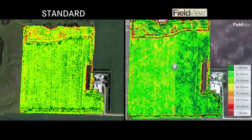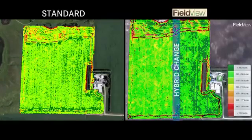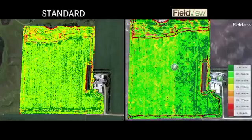We ran side-by-sides with our system and other current yield monitor technology. Look at the difference in the maps and how accurately our new system maps out yield. It's a much better representation of where in your field your yield is coming from. What's more is you can see this information instantly in the cab on your iPad and take it with you wherever you take your iPad.